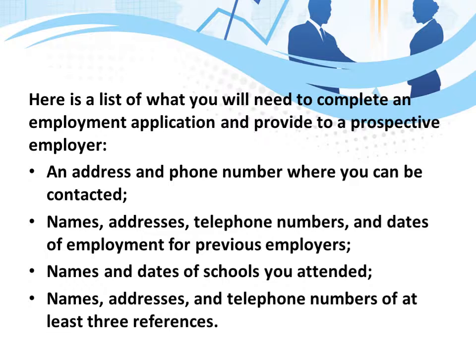Here is a list of what you will need to complete an employment application and provide to a prospective employer. An address and phone number where you can be contacted. Names, addresses, telephone numbers, and dates of employment for previous employers. Names and dates of schools you attended. Names, addresses, and telephone numbers of at least 3 references.